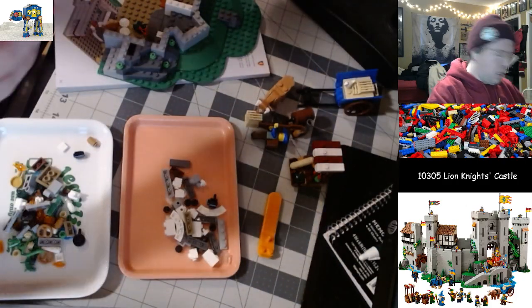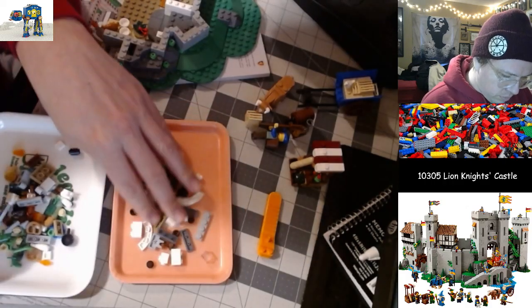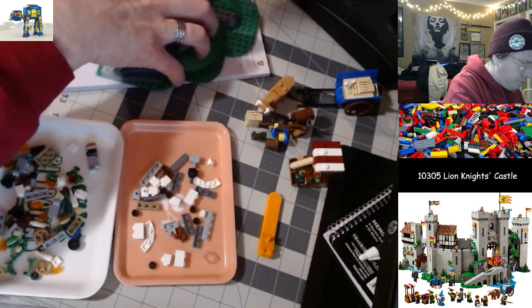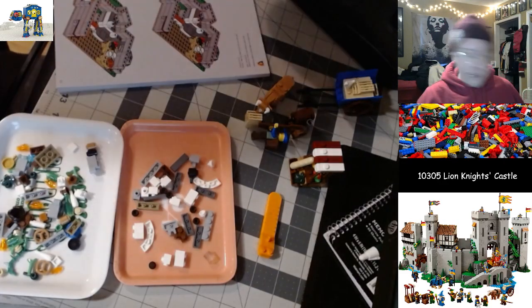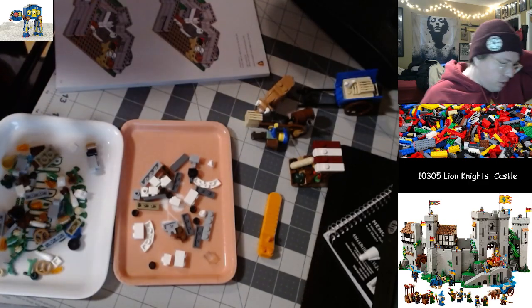Let's see here. Yeah, this is a big bag, though. So we'll see. Bag 4 is 2 bags, so who knows? Alright.